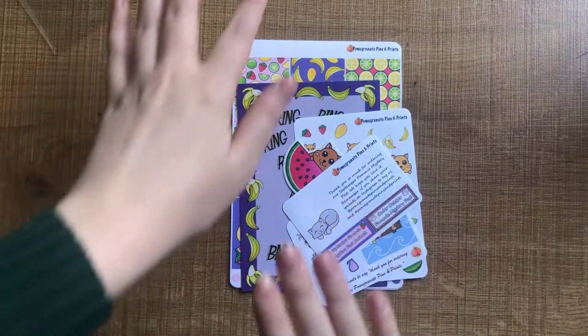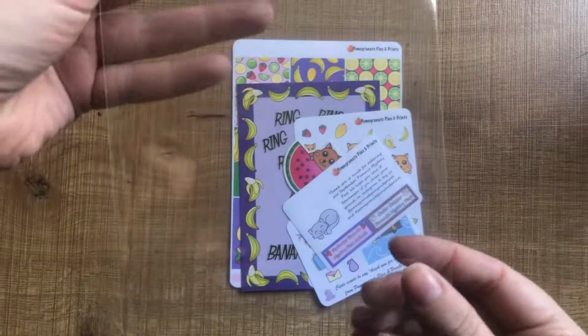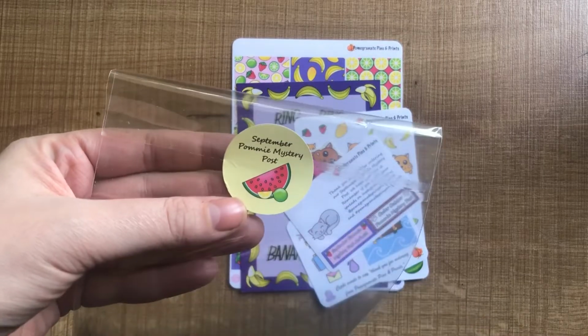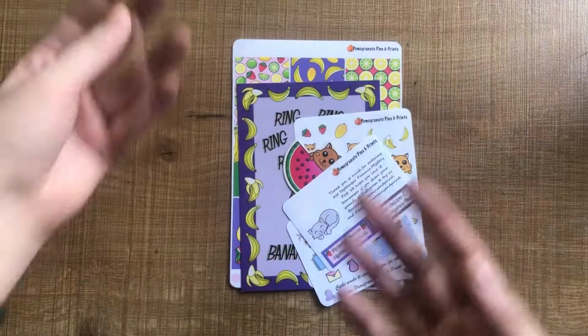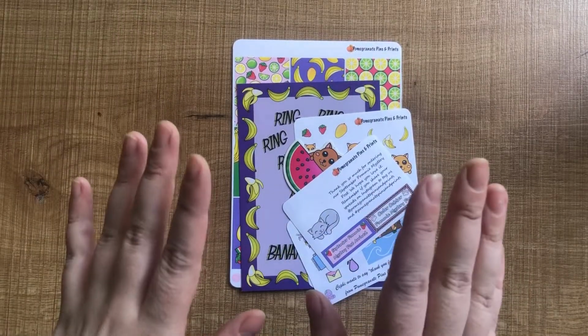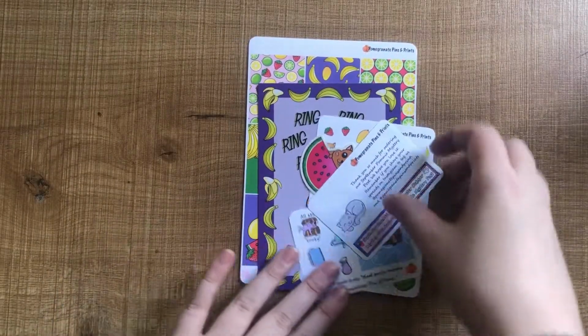Now, before I show you all of these, I just saw this cute little sticker seal on the bags. I just think that's such a cute touch with the September Pommie mystery post. I feel like that's so hard to say sometimes. But now I'll show you what's in here. There's so much in there.